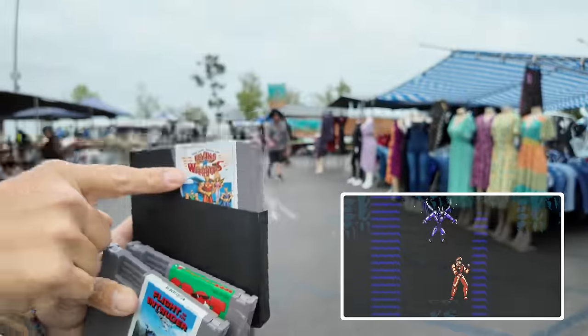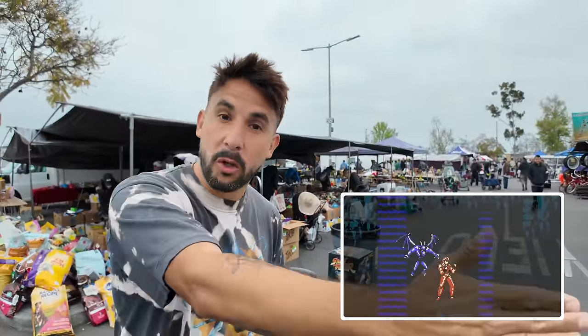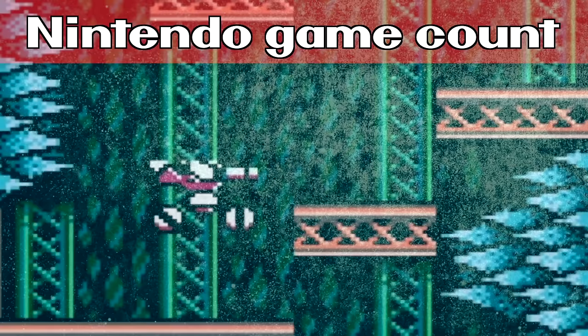So Flying Warriors, the sound effects are like Fist of the North Star, but it's a side-scroller, but it's also a fighting game, like a one-on-one fighting game. You can switch different playing modes. Super fun game, super worth it, and I gotta see how many games we're at now. So with that, those games put us at 369 NES games.